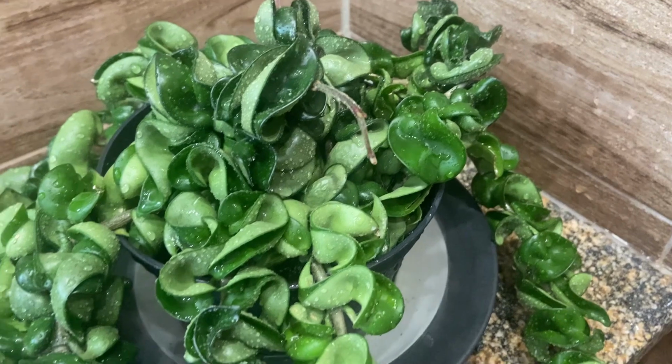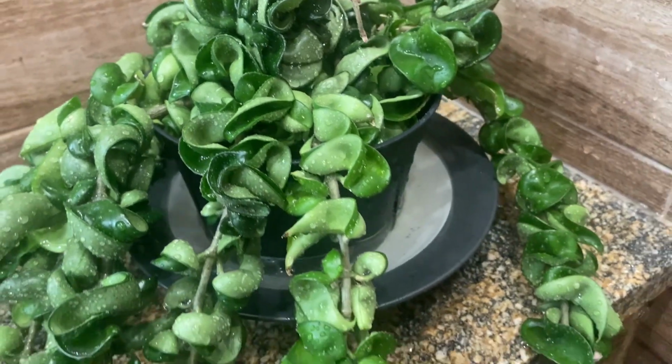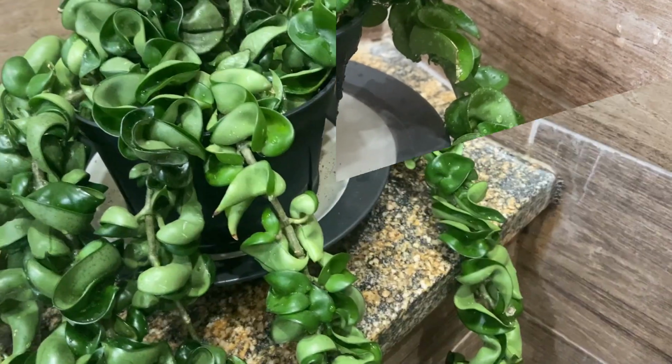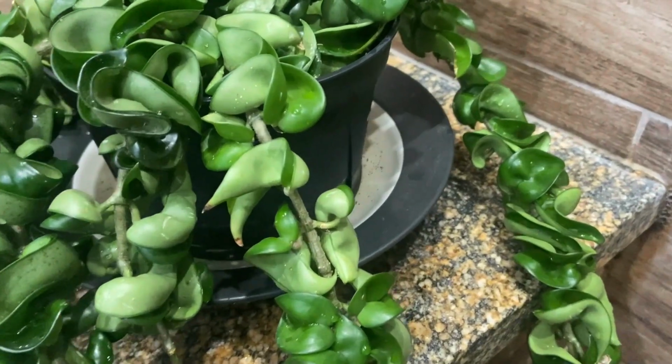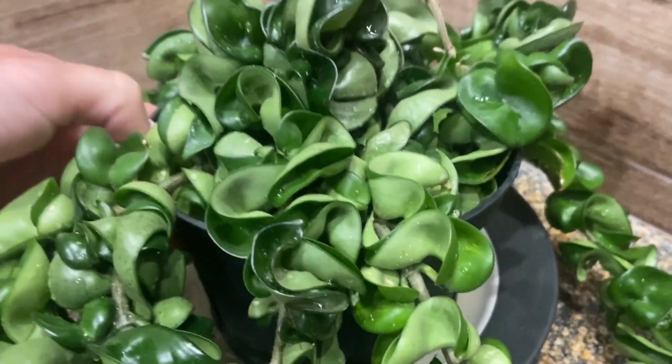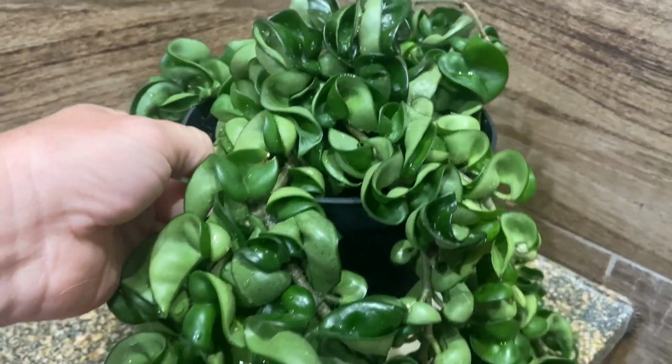I usually shower it off in the shower. That gets the dust off. It takes care of any kind of pest possibility, and then I let it sit in that water for about an hour or two, and then I'll come back around and the water that it was sitting in its little dish will be gone. I'll pick up my plant, it will be heavy, and I know that it got what it needed. Watering is a big deal with Hoyas. Don't overdo it with the watering. Keep it on the drier side.